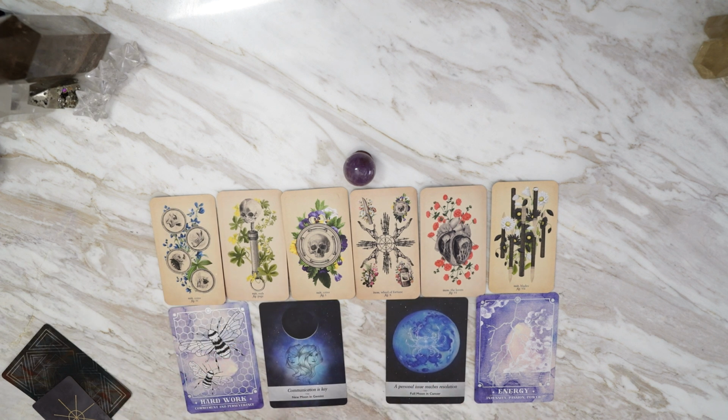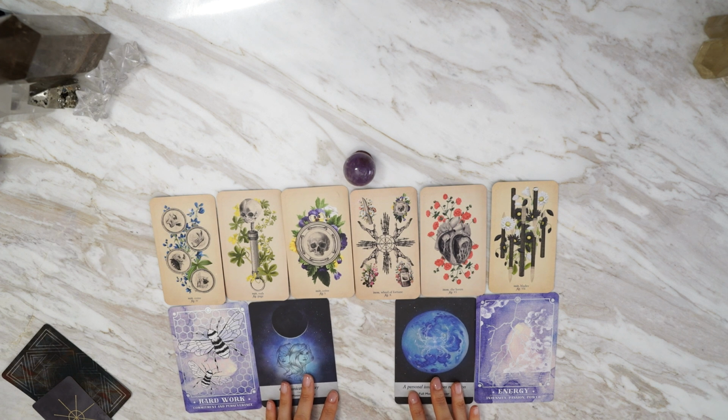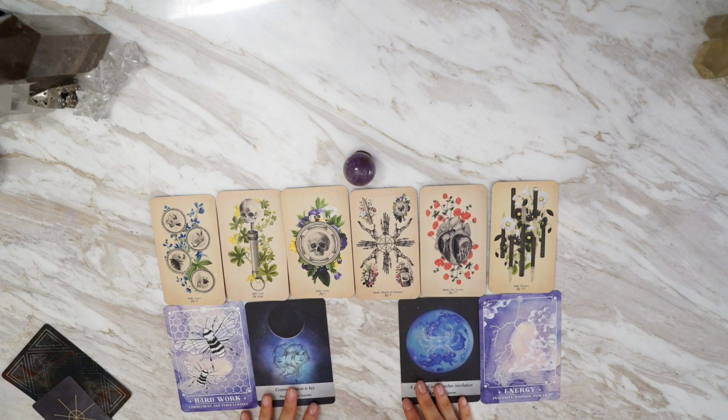Then we have communication is key, and a personal issue reaches resolution. So maybe if at this time you had been at odds with someone in your life, could be a family member, a friend, an acquaintance, communication is going to be had. For some of you, I definitely see you being able to mend fences and also coming out on top. Kind of like having an I told you so moment with this person, because I am seeing things being more in your favor than with them.